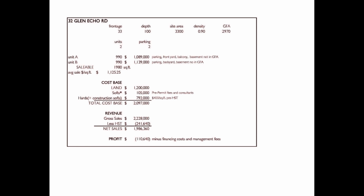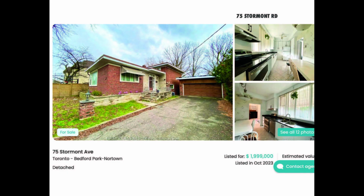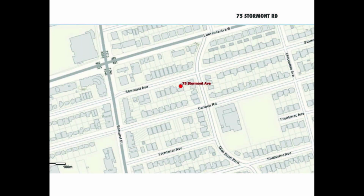So, this juice ain't worth the squeeze. Not too far from there, on 75 Stormont, is this pocket between Bathurst and Avenue Road, just south of Lawrence. If I were contemplating a development here, I would probably want to partner with somebody with a little more boots on the ground experience in this specific area, because it seems like there's just 2 or 3 builders that really own these couple of blocks right here.